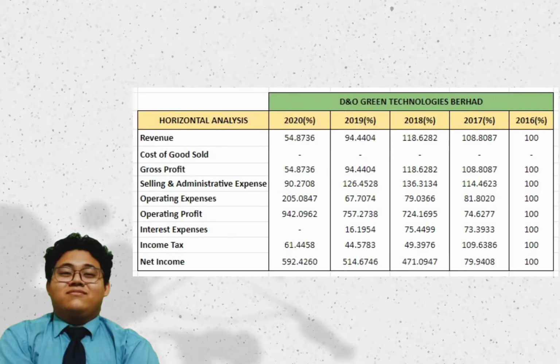According to the DNO Green Technologies Berhad index trend, the company has the lowest revenue compared with the 4 years before. This happened because the outbreak of COVID-19 started to rise. The company needed to stop operations in order to follow the law. High demand from industry made the company's revenue in 2018 the greatest among the other years.